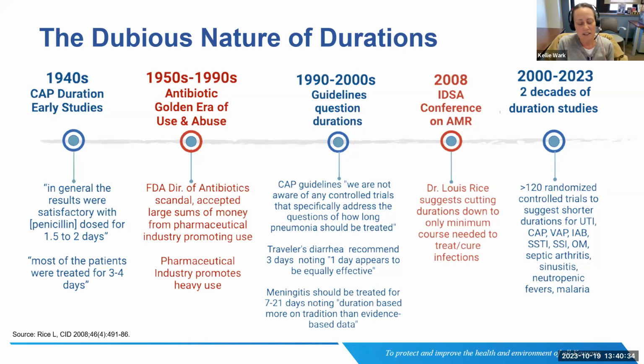And then over the past decade, there have been over 120 randomized trials, many types of infections, so pneumonias, bacteremias, skin infections, osteomyelitis, ear infections, septic arthritis, all these types of infections. And I'm not going to go obviously through all of those, but I'll go through the most pertinent that you guys are going to see for your population: pneumonia, UTIs, and skin and soft tissue infections.